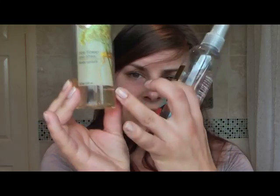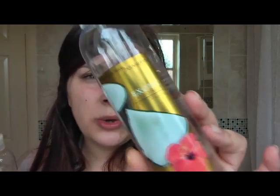So I got some more. I haven't used up the rest of this one, I've got a little bit left to go, and I've got another bottle as back up. I picked that up again when I was away. And the other one was coconut, exotic coconut.